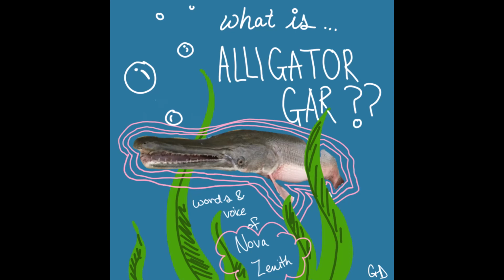And despite its ferocious look, alligator gar don't attack people. However, gar eggs are highly toxic. So who would have known this interesting species held such an interesting story? So next time you hear about the alligator gar, you'll know that there's much more to this curious fish than its odd looks.